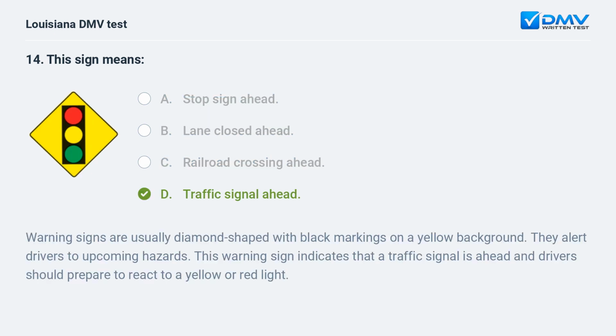D. traffic signal ahead. Warning signs are usually diamond-shaped with black markings on a yellow background. They alert drivers to upcoming hazards. This warning sign indicates that a traffic signal is ahead and drivers should prepare to react to a yellow or red light.